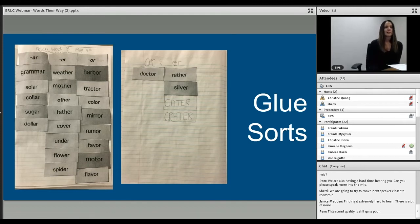And I'm going to talk to you guys a little bit about how you can actually start getting this set up in your own classroom.